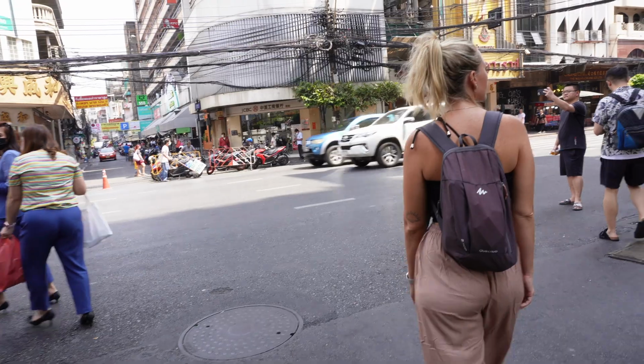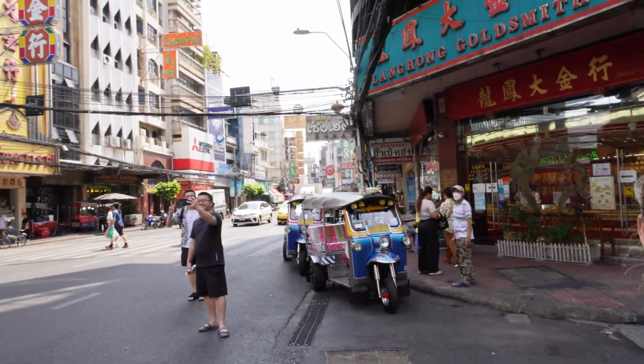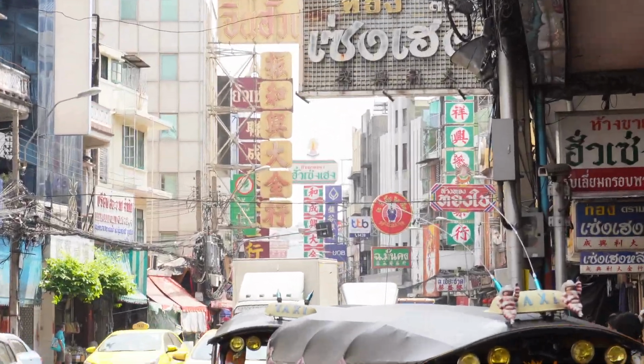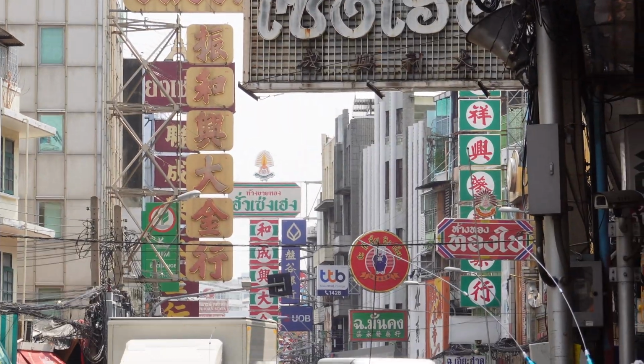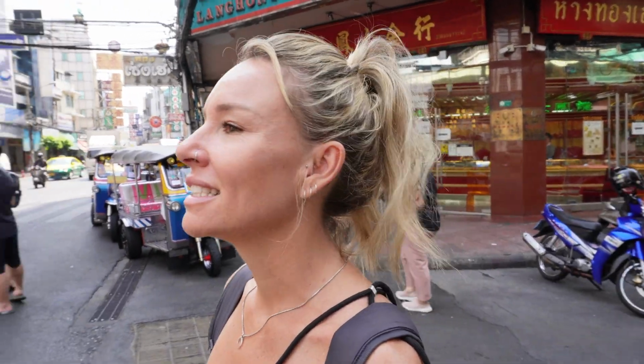I think we made it. I feel like we definitely made it to Chinatown. It looks a lot like Chinatown. Yeah, I think we made it. Now we need to find somewhere to eat.